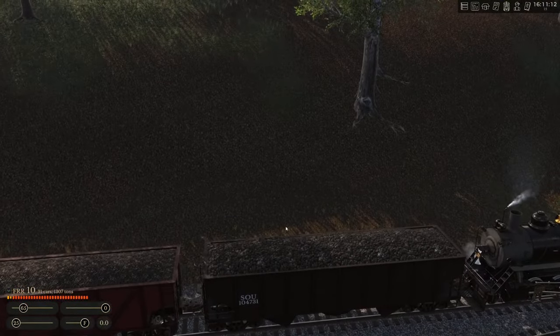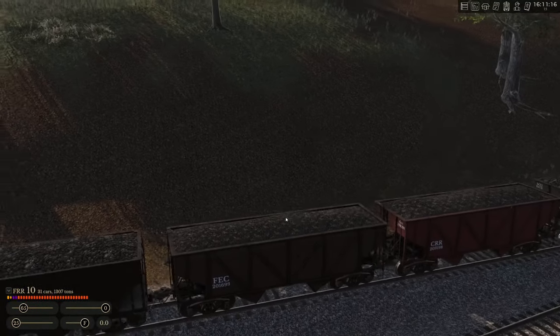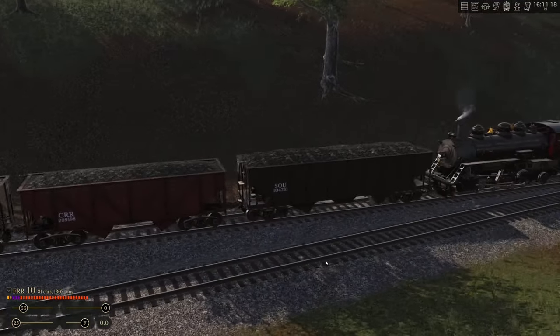All right, let's tie this down. We'll get the engine turned around. I don't know if we need three cars' worth, but I'm going to turn on three cars' handbrakes here.